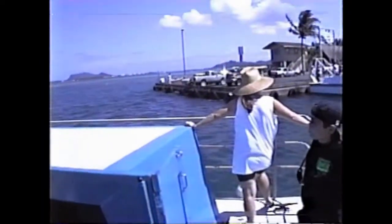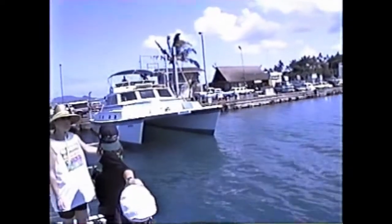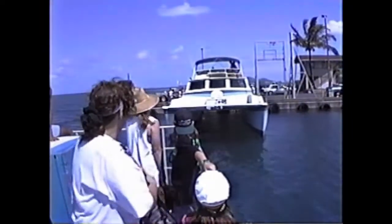All right, got a native San Diegan for a captain. Here we go, coming back into port. This is the Kaneohe Yacht Club Pier. Look at that catamaran. Yeah, it's for the UH. Wow.